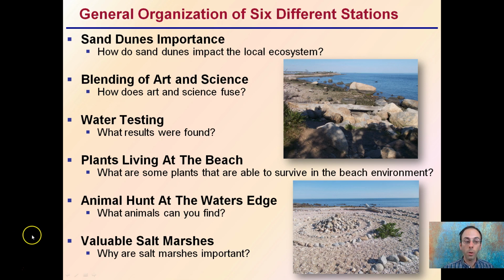So these are some of the key questions to ask. Sand dunes, art and science, water testing, plants, animals, and salt marshes. I'm just going to give you a quick overview of these stations here.